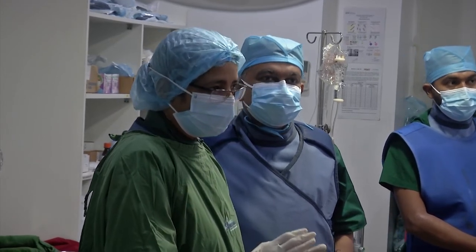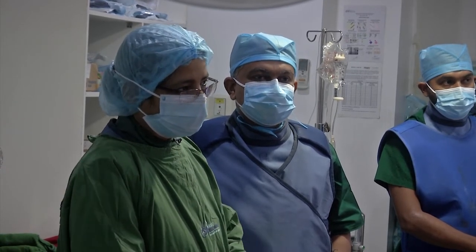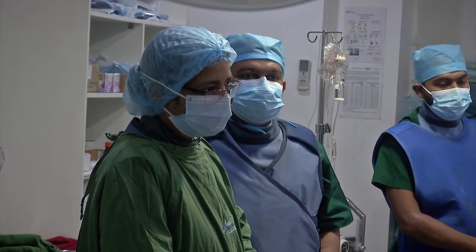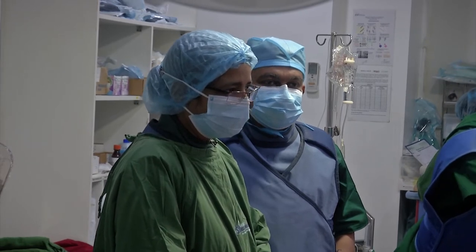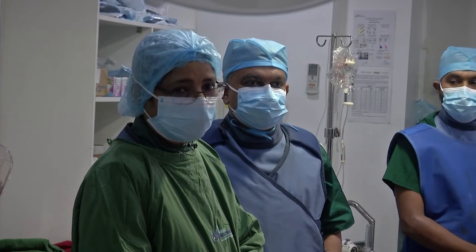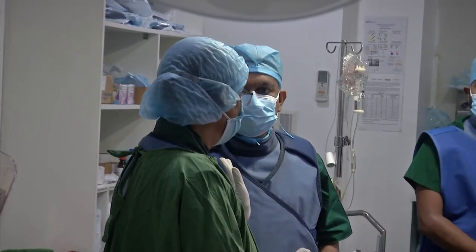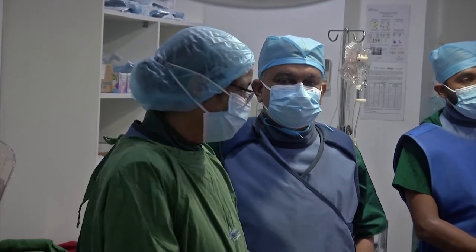Currently, they are already in pediatric cardiology, but still they are learning because learning has no end. So they are now also doing the FCPS course in pediatric cardiology. But a long time ago, they were trained in India for 1 year in pediatric cardiology. It was in 2011. So 10 years ago, they were trained.